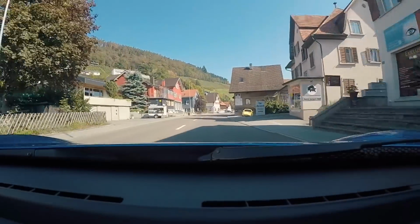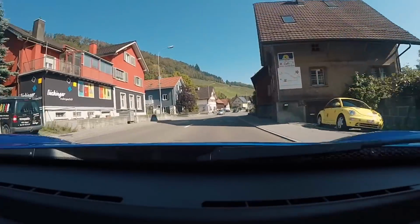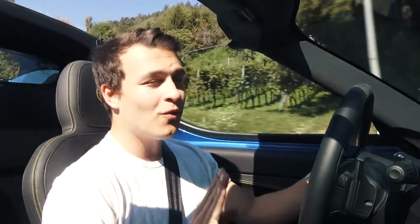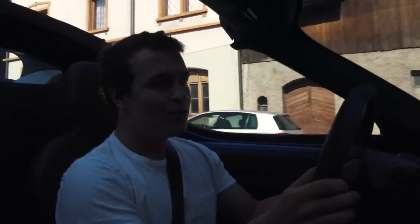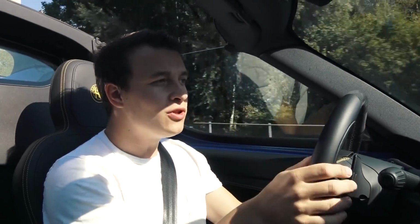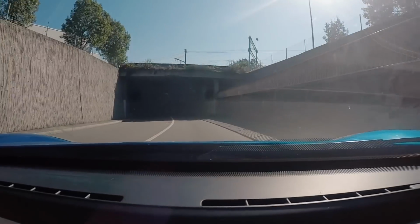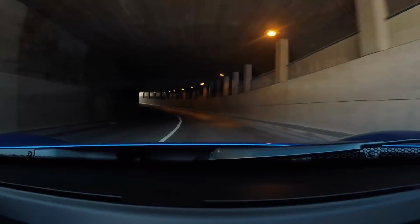So why is this car so special? I've always wanted to drive a 4C since the day it was released, mainly because this car is so light. We have less than 1,000 kilograms and we have 240 horsepower. This means we have less than 4 kilograms per horsepower, which is just incredible. So we have a 6-speed dual clutch transmission with this car, which in my opinion is quite quick. We have a quick tunnel here.